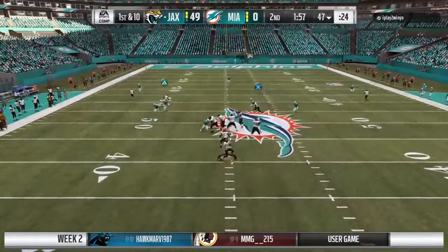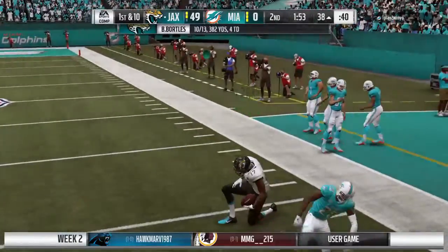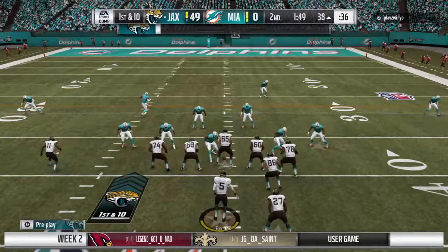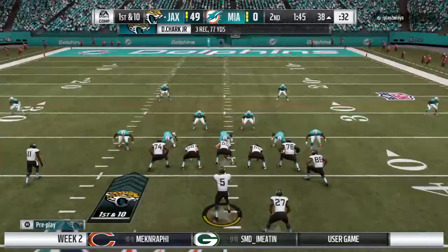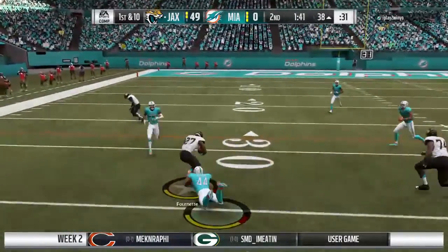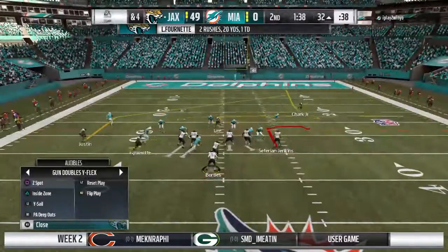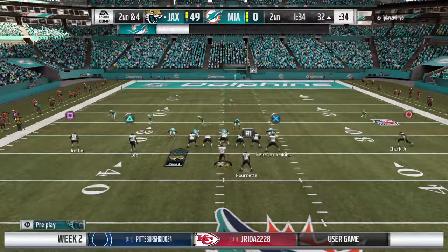A fake to Fournette. Now it's Bortles to throw. Open man right side is Shark. And they'll get him down as he's inside the 40. First play of the drive going for 14 and also going for a first down. Fournette, a first down carry. And able to push his way forward here for a good little gain. He'll get a nice chunk there on the first down run, and it's 2nd and 4.